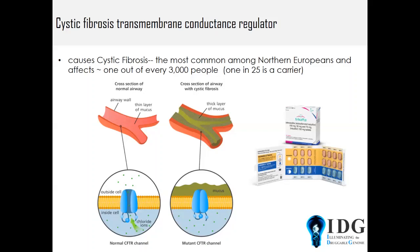explored further. However, if you look up CFTR on PubMed, the search returns over 11,000 publications associated with this gene. So clearly, everyone has been studying this gene, and it's well known to cause channelopathy.